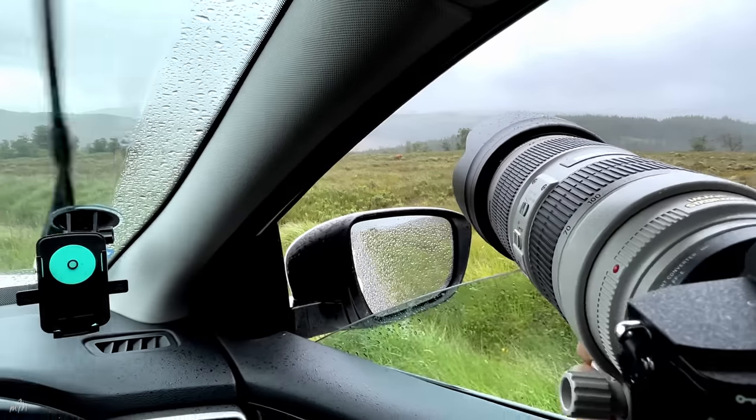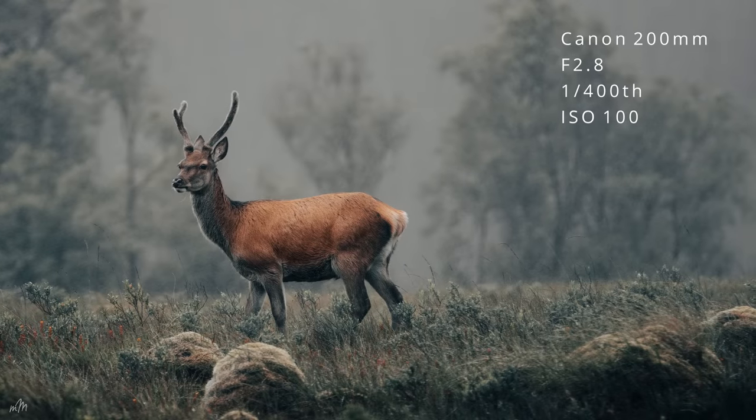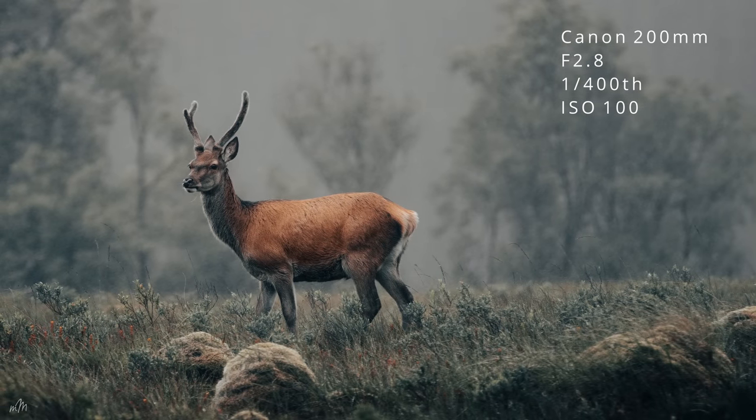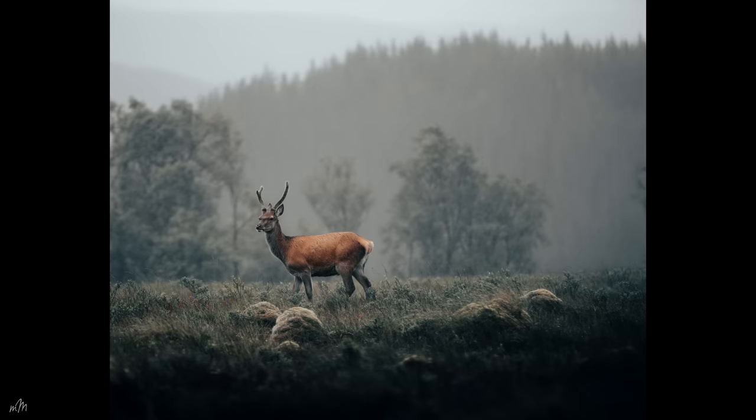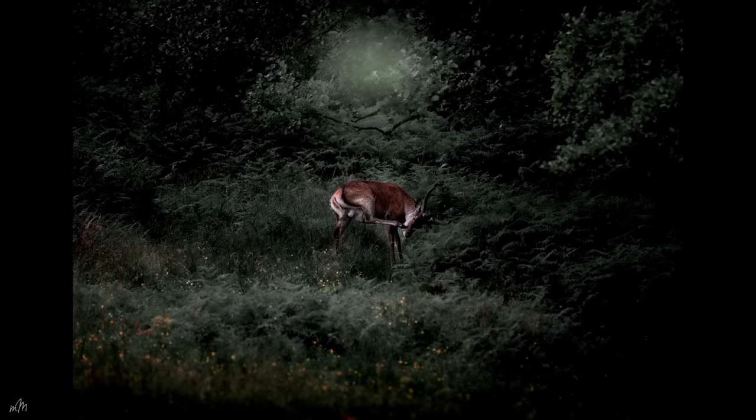Now, I think I'm going to stay in the car for fear of scaring them off. 200mm. This young chap is only a two-pointer, but a spectacular creature all the same. Again, the atmosphere adds separation to this f2.8 shot.